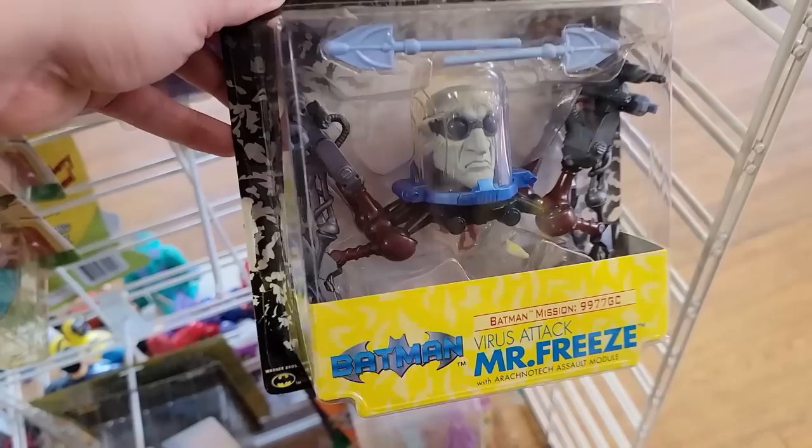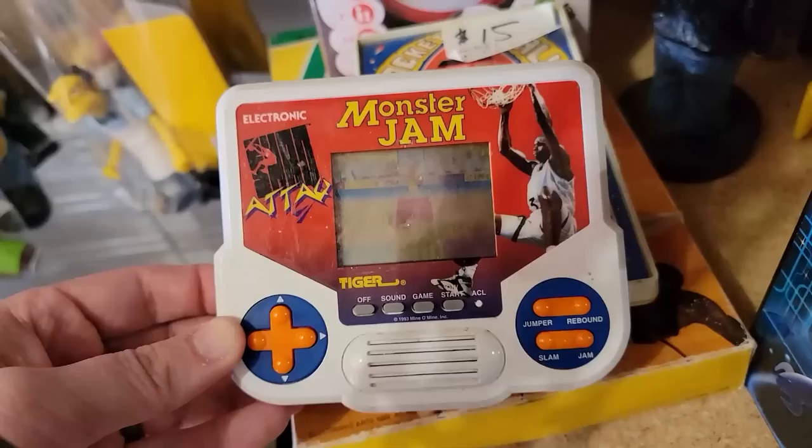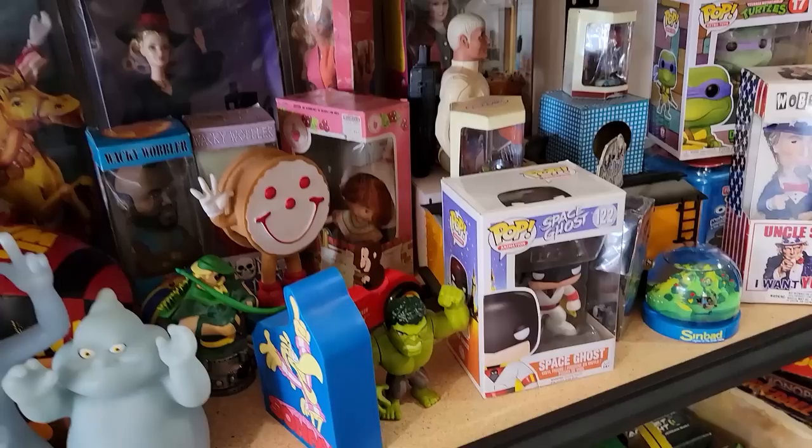Oh, sweet. Superhuman Samurai Cyber Squad. I like that line. How about some of these Tiger Electronic handhelds? I really love this shop because there's just so much going on, and I love that there's this wide variety of random pieces, especially on some of these back shelves in the store here.